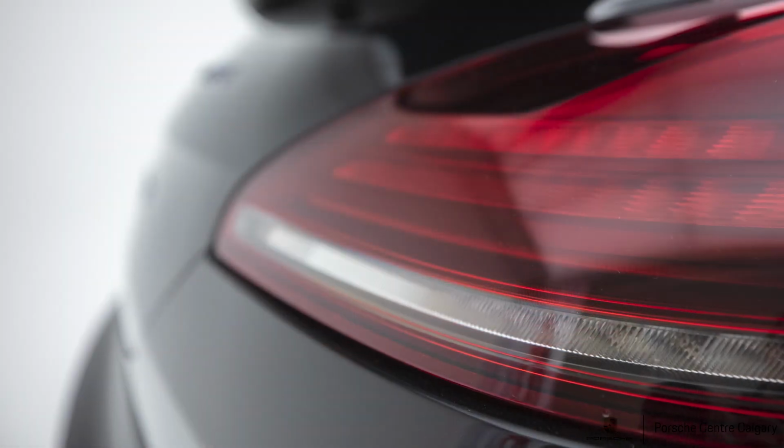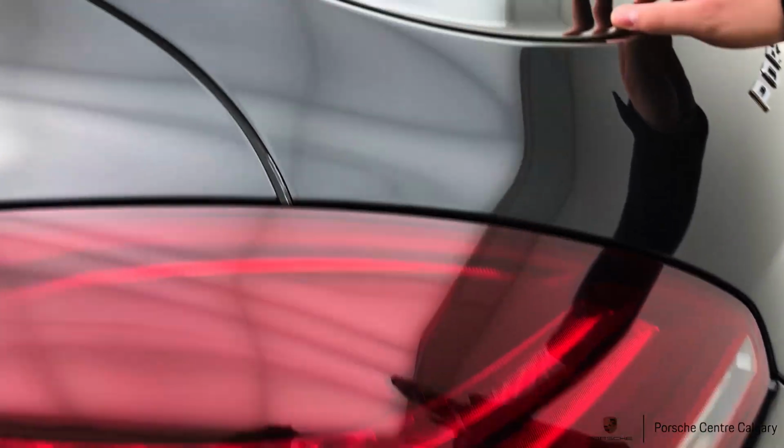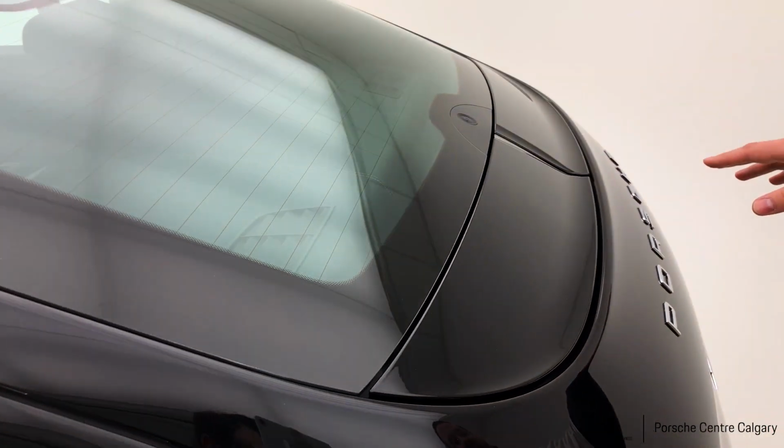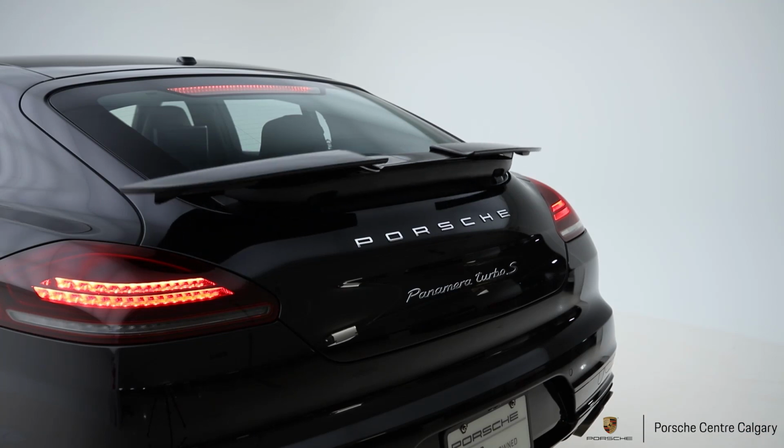And your rear spoiler here is also tinted, or painted I should say, and has the unique feature that the Turbos and GTSs do, where it will actually split apart. It's a really cool effect. We'll have an image there for you of that as well.